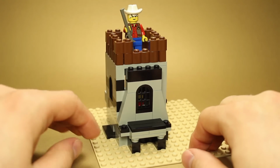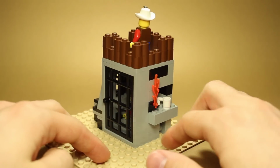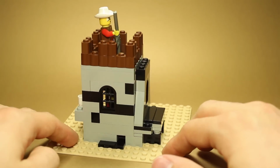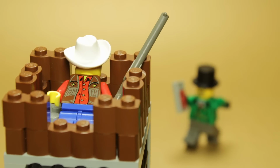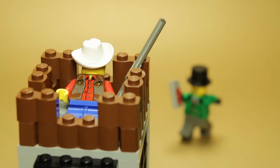Unlike the sheriff's office, all 4 sides of this cell seem to be shut up tight, with no obvious weakness to exploit. With the deputy standing watch above, this might as well be Fort Knox. However, if the bandits are able to catch the deputy napping, there may be a way to put this dynamite to good use.